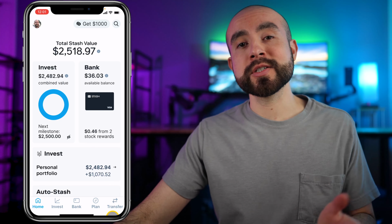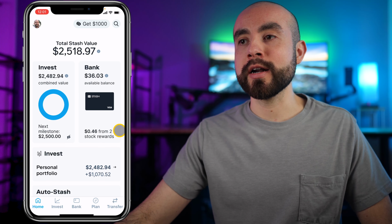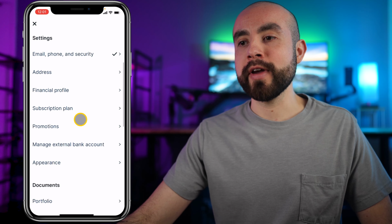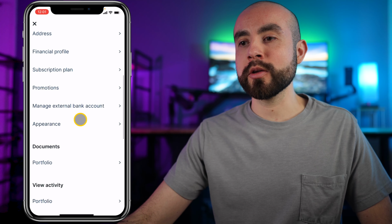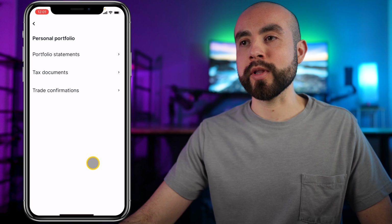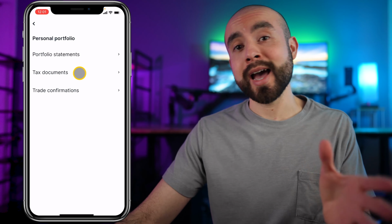So once you're inside your Stash app on the homepage dashboard right here, you're gonna wanna click on your profile icon in the very top left of the app. If you click on that, you're then gonna scroll down to the very bottom of the page where it says documents, and you wanna click on portfolio right here. If you click on documents portfolio, you're then gonna see different portfolio and document options. You wanna click on tax documents, right?